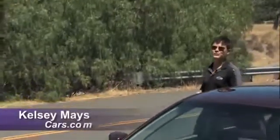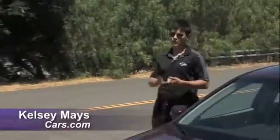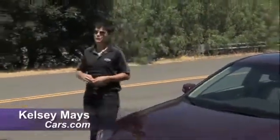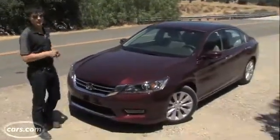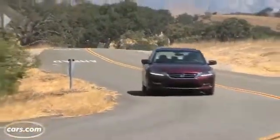Hi, I'm Kelsey Mays for Cars.com, and what promises to be either the most boring or the most important Cars.com video you've watched this year. That's because this is the redesigned 2013 9th generation Honda Accord. It's obviously been redesigned. There's a sedan, there's a coupe.